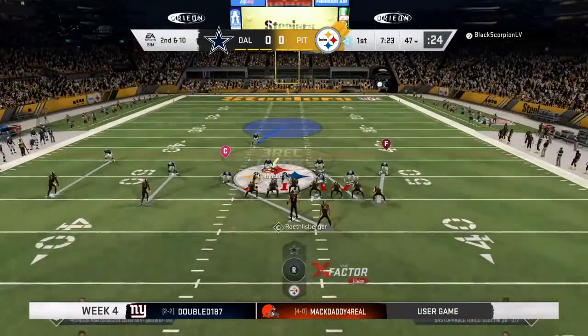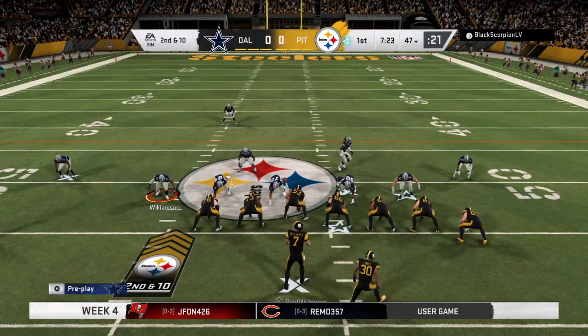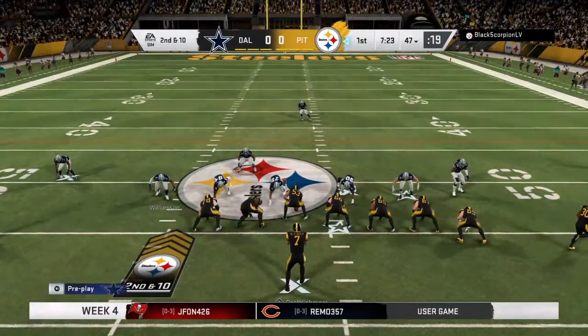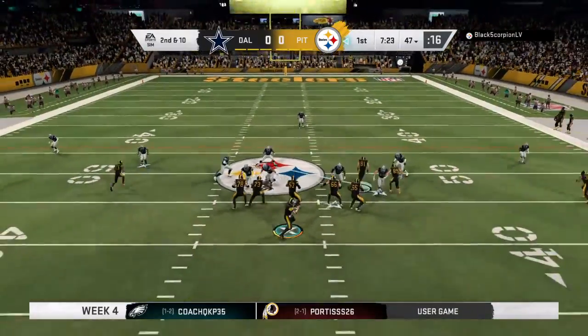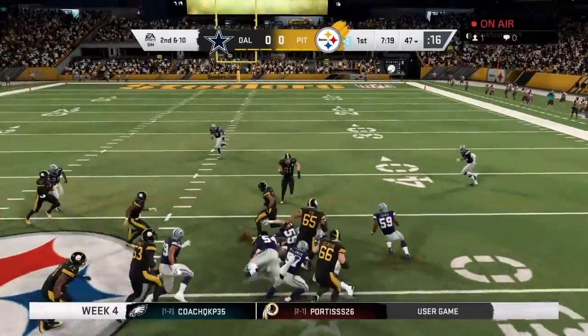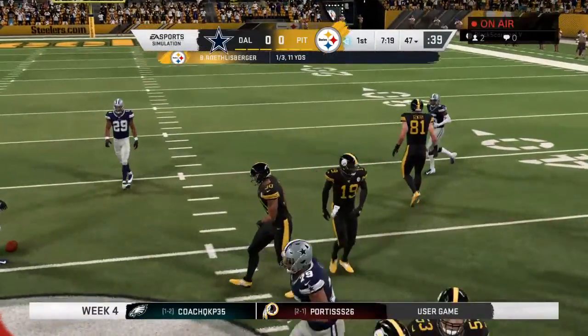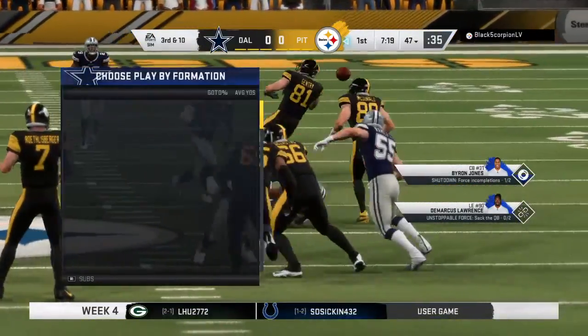After the incomplete pass, here now is 2nd and 10. Let's go. Black and turn. Roethlisberger. And that's off the mark, incomplete. The Notre Dame man, Jalen Smith, able to get a hand in and knock it away.